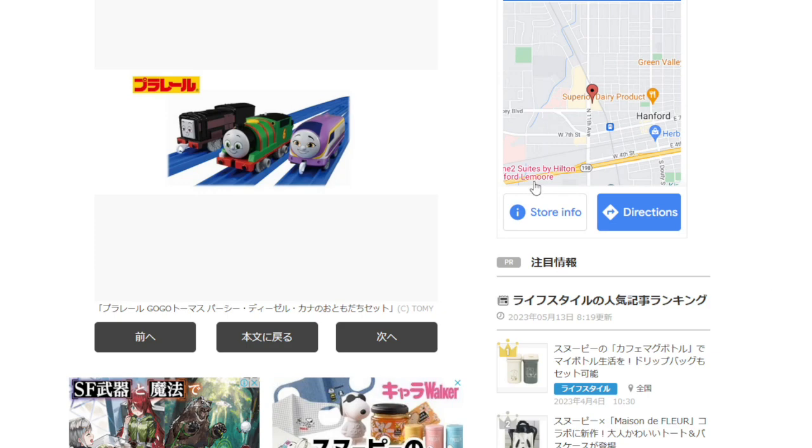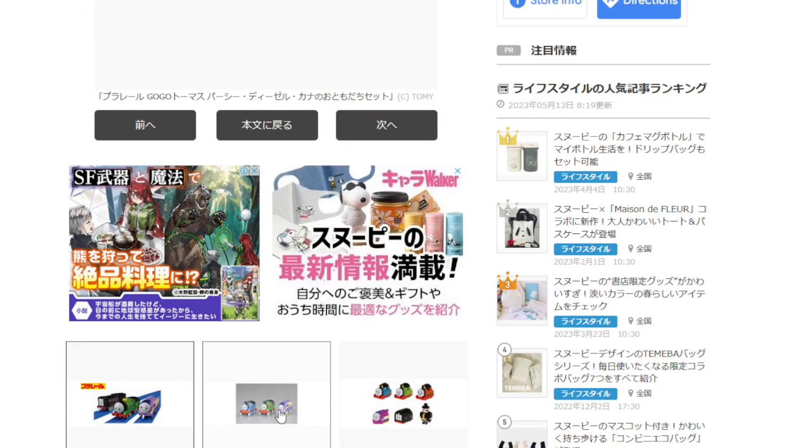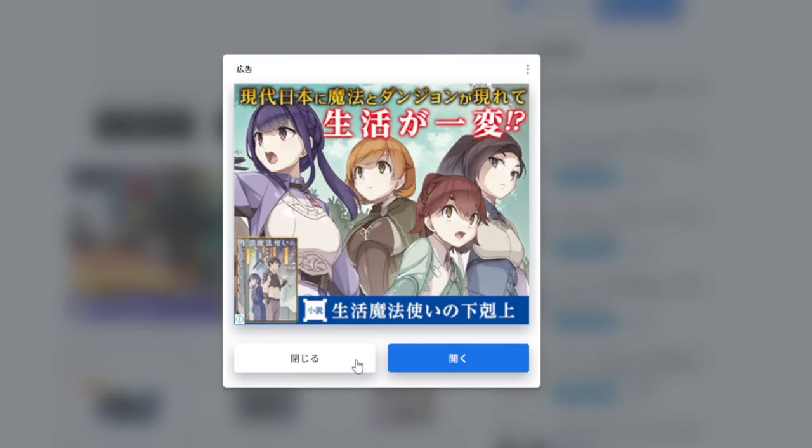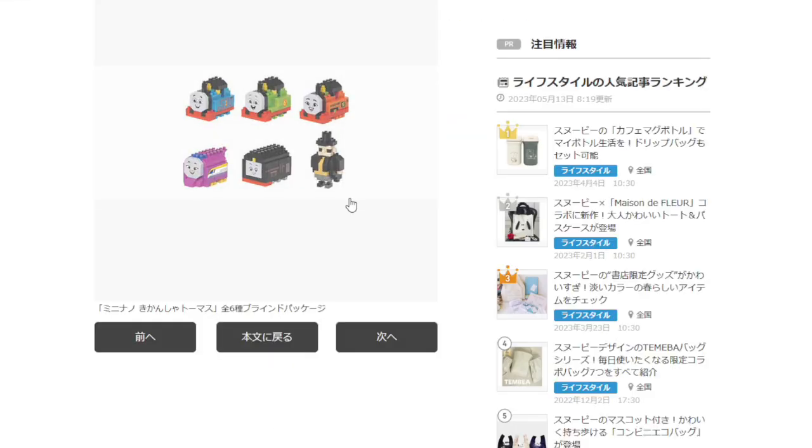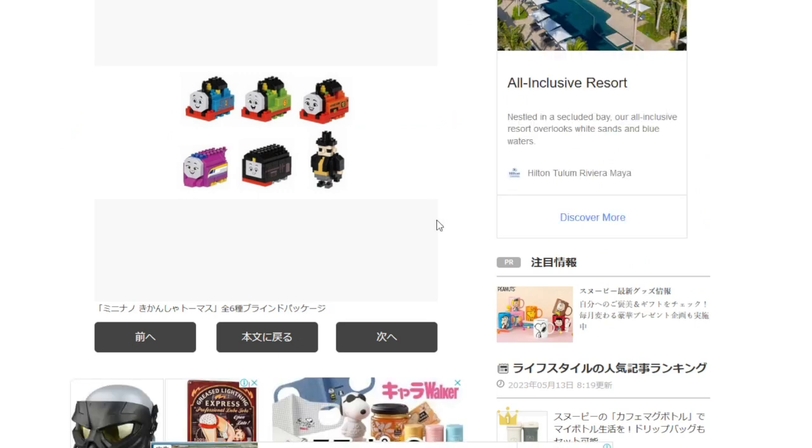Let's see here. If we can go to the Tomica stuff. Nope. Oh, there's some brick stuff too. But anyway, that's good news for those who are Thomas fans. A lot of people, a lot of generations grew up with this series and the toys, so it's natural that Takara Tomy will continue that. So, thumbs up.